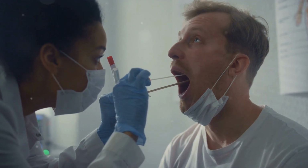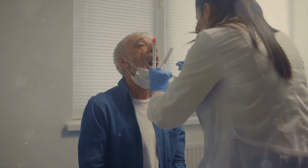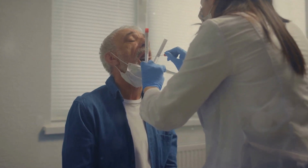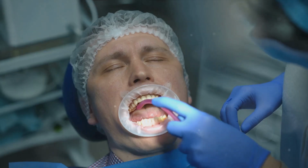And there's more. Saliva is a treasure trove of information about our health. It can be used as a diagnostic tool, offering insights into our body's state of health or disease. From detecting hormonal changes to identifying certain diseases, saliva is a valuable, non-invasive source of vital health information.